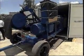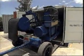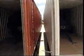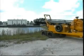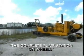For shipping and delivery, mobile HydroFlows are designed to fit into standard size containers for shipments worldwide. The Moving Water Industries Mobile HydroFlow, the complete pump station on wheels.